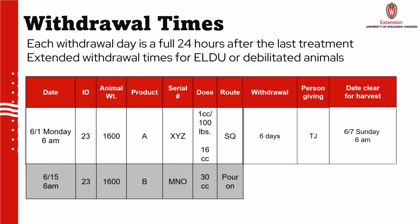Given this information, would this animal be safe for harvest on June 30th? Well, we don't know. We have to calculate the withdrawal period based off of the last product given. So we check the label of that pour-on and we see that it's a 28 day withdrawal. So can this animal be shipped on June 30th? It's clear off of the June 1st treatment, but as we calculate the pour-on's withdrawal time, we see that it's not clear for the second treatment until July 13th.